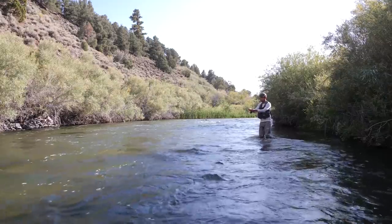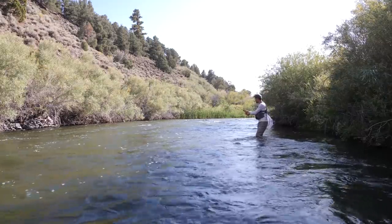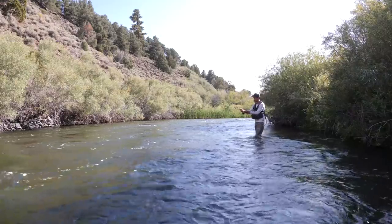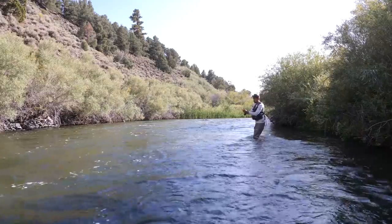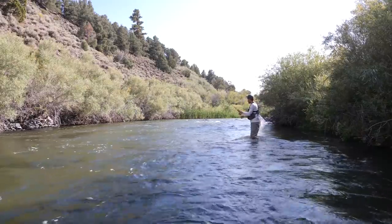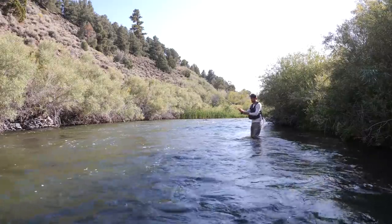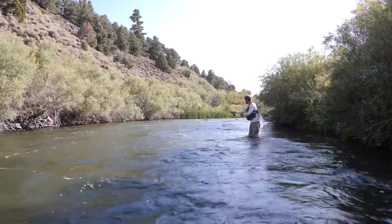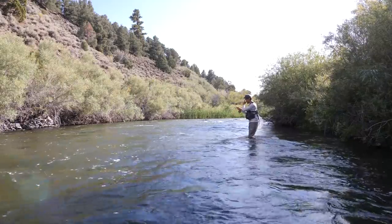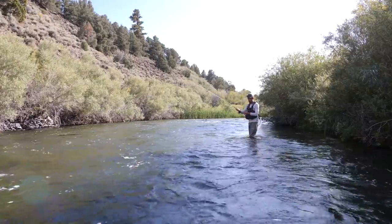Good drift, I like it, I like it. We can catch some fish here. Just waiting for that bobber to go under. I think there were a couple that I missed because I didn't set the hook hard enough. This time, if ever it goes under, I'm setting the hook hard.